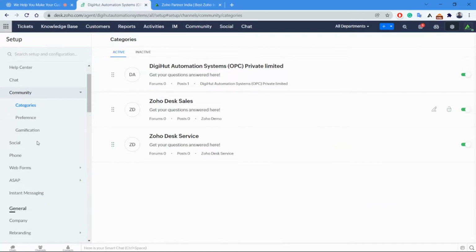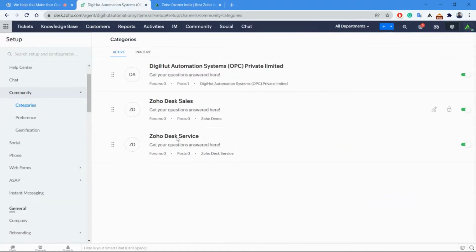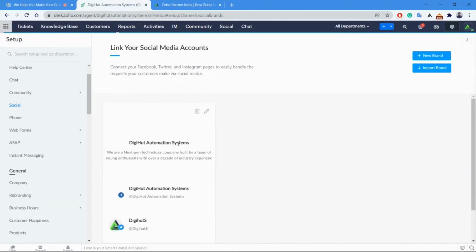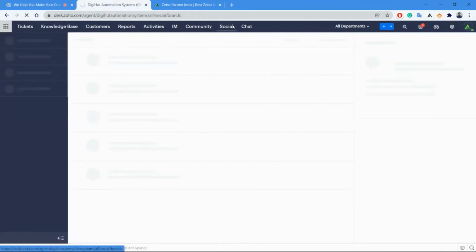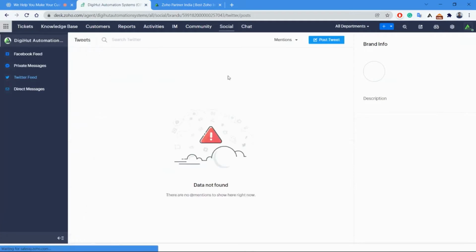And then we have the social channel. As I just mentioned, you can directly integrate your social media accounts and gather information from there. You can have a direct integration with your Facebook account, then with your Twitter, and then the Instagram business account. You can directly see the messages and conversations, whether you have been mentioned somewhere or got any direct messages on social media, and push those conversations as a ticket in Zoho Desk, and that ticket will be captured with every detail from the social media.